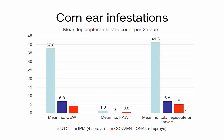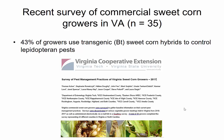And we'll basically just show you the summary of them, which is really, blue is IPM. We ended up just spraying 4 times based on the moth counts. Conventional sprayed 6 times, about every 2 to 3 days. Spraying none in the control, we had over 40-some larvae in 25 ears. That's pretty heavy pressure. And really comparable control with the IPM approach versus straight pyrethroid, summarized over 4 trials. So there is potential there in these systems to maybe fit some IPM in.